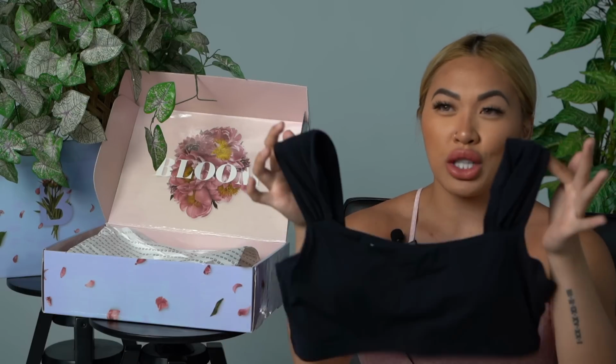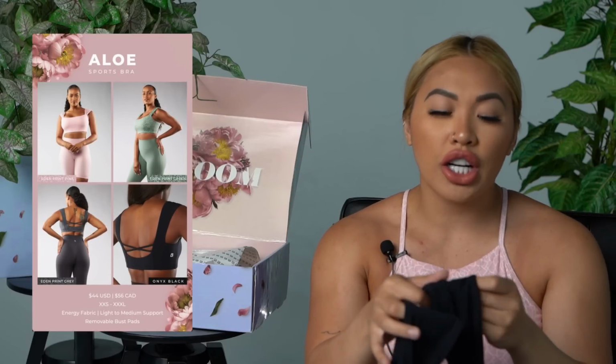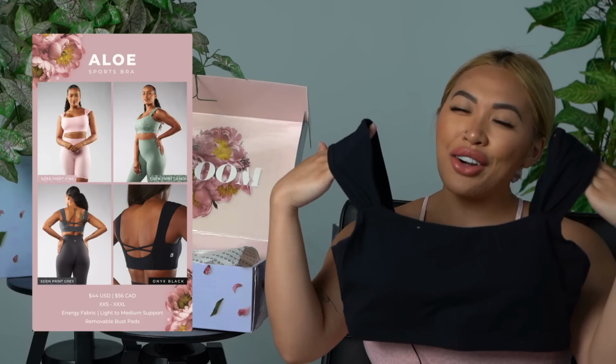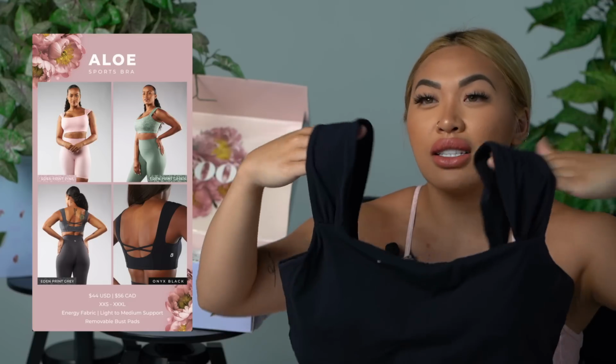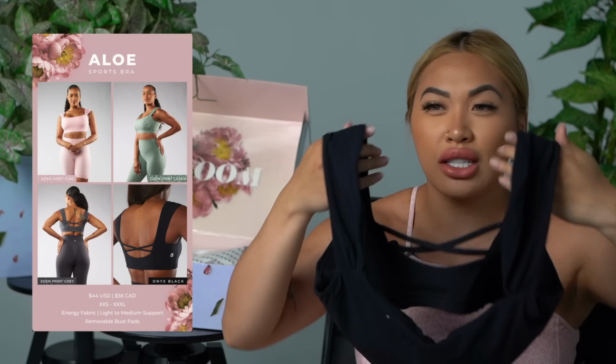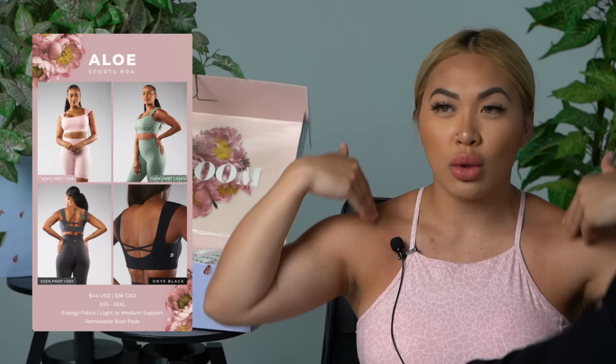And the last bra that we have to talk about is this ALOE sports bra. I knew for sure I had to get this one to review for you guys. There's definitely a way to wear this that's a little bit cuter, but on my body type it wasn't looking all that cute. I think it looked the best when it was straight over my shoulders like a normal bra, but it is cute. It's a cute idea, and for some it looks amazing. I really think it depends on your body type. For me personally, it didn't look as cute when it was kind of off the shoulder like this.